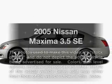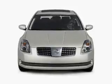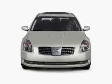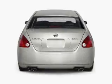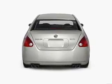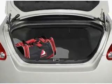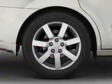Imagine yourself in this 2005 Nissan Maxima. Everything you need under one roof with this great vehicle. With a reliable six-cylinder engine that responds smoothly to its five-speed automatic transmission, premium wheels give a more luxurious look. You will appreciate the safety feature of anti-lock brakes. Let the sun shine in with a sunroof.